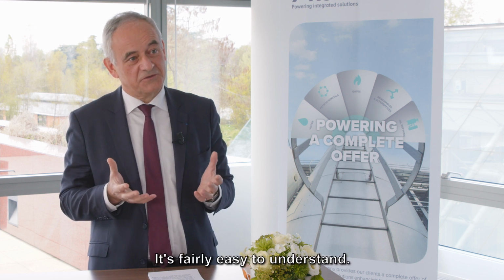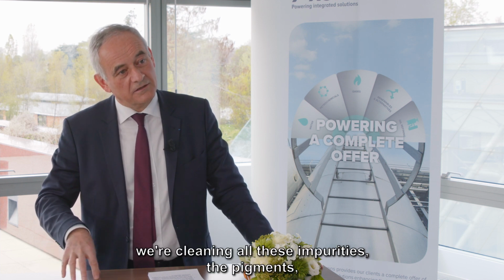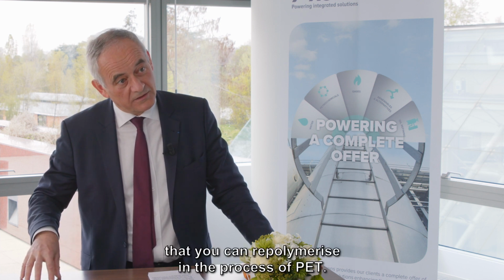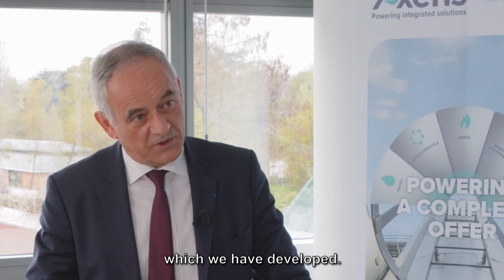I think it's fairly easy to understand. So we have developed together with IFPEN a technology called Rewind PET, which is a glycolysis-based depolymerization process. Once we have depolymerized the PET, we clean all these impurities, the pigment, and we have a monomer, BHET, that you can repolymerize in the process of PET. So that's a very short loop, which we have developed.